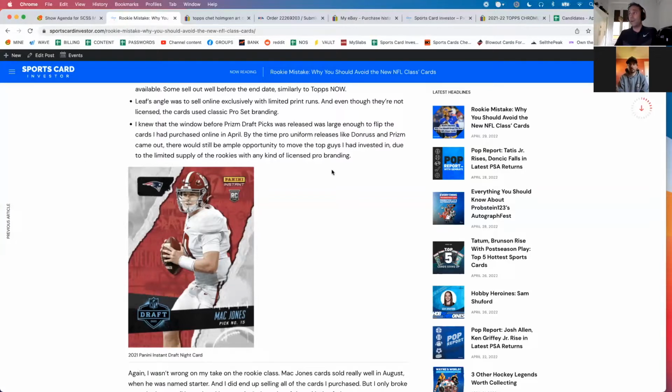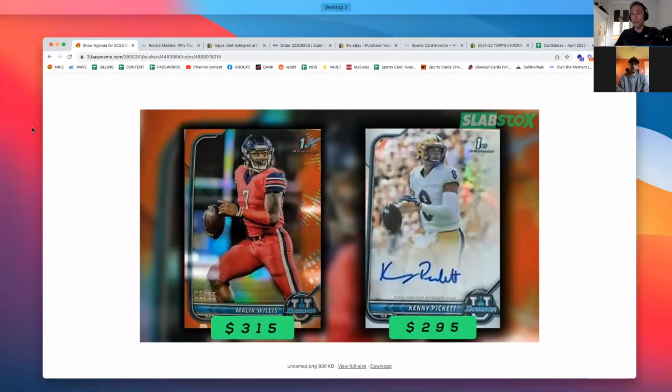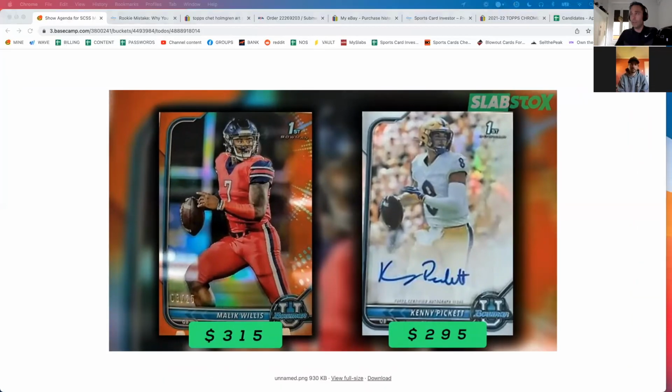I think the new release this year that didn't exist last year is from Topps, and this is a screenshot from Slab Stocks for those of you watching. It's the first Bowman football, called Bowman U football. And so there are your common serial numbered cards. You've got autos in there. They're great looking cards.